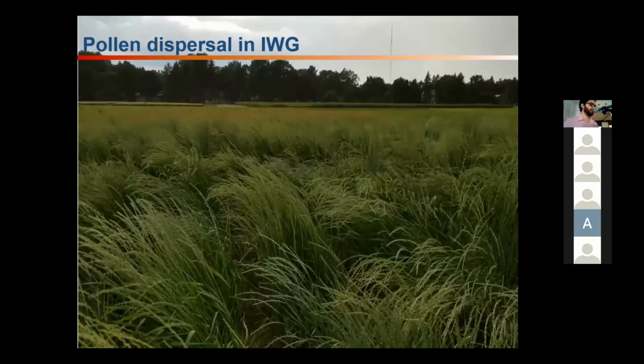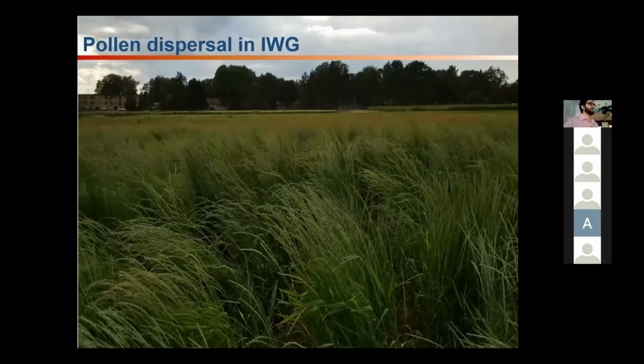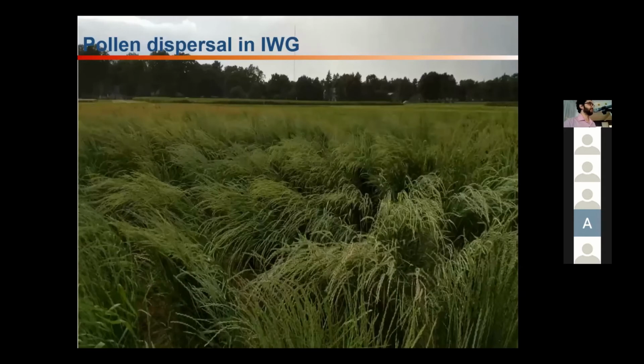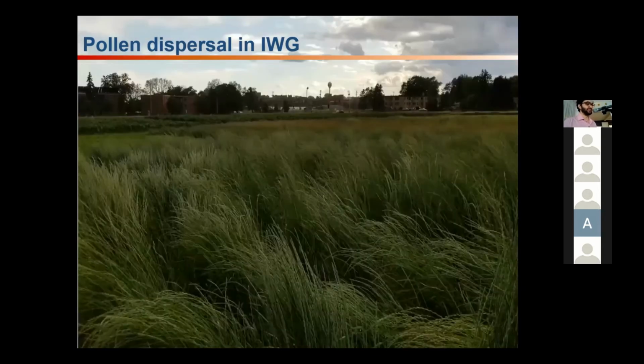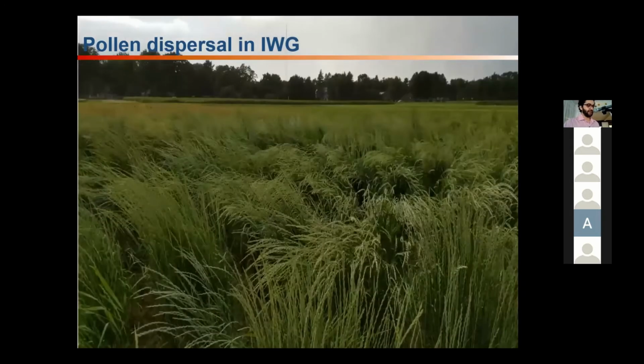You can see plants swaying and rocking in the background. That's how the pollen gets distributed across the field. And they share genetic information, intermixing. This is how we maintain diversity. This is essentially how we can carry out our selections because of the gene transfers that are happening.